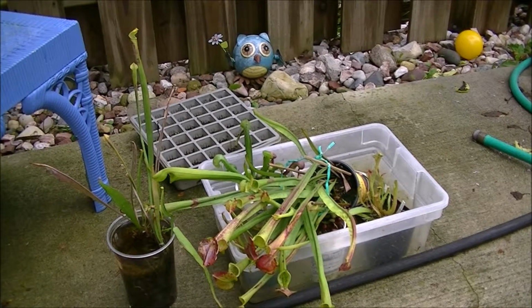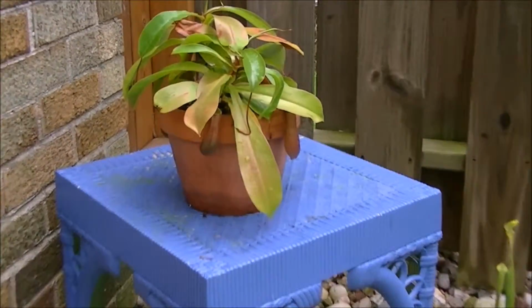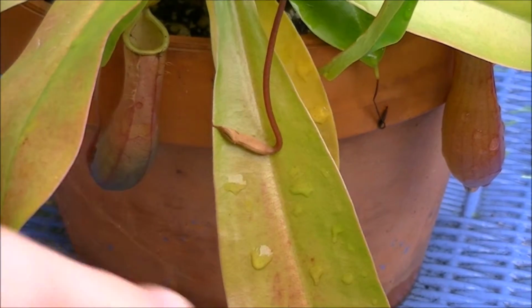Okay guys, on YouTube, this is kind of part 2, but I'll be in one video, the carnivorous plant update. We've been getting some rain today, so I'm going to show you what I usually have to do. First, we'll start off with Nepenthes ventrata here. We'll bring you up closer here. Lots of new pitchers starting on the tendrils.